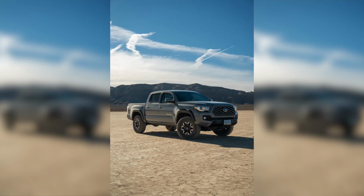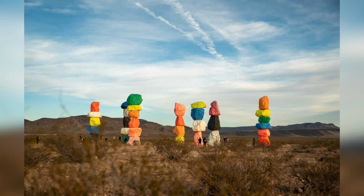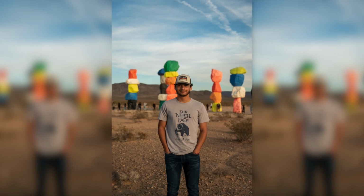So we finished the day off over in Jean, Nevada, I believe it is, where the 7 Magic Mountains are, and a small little lake bed.